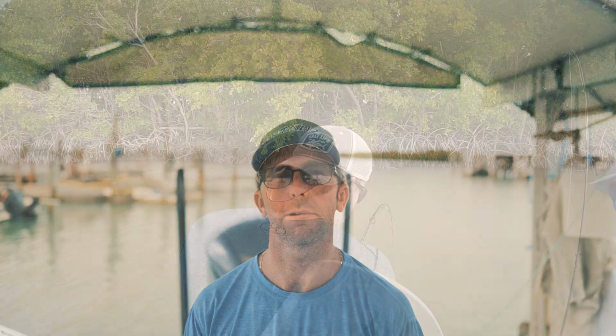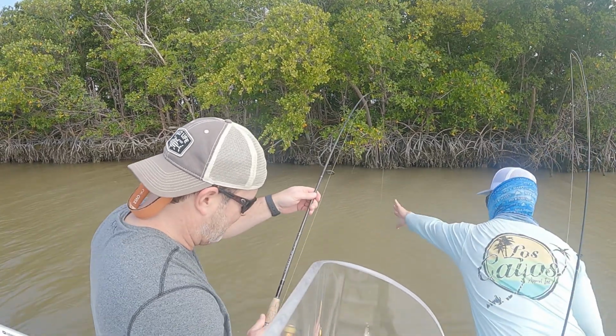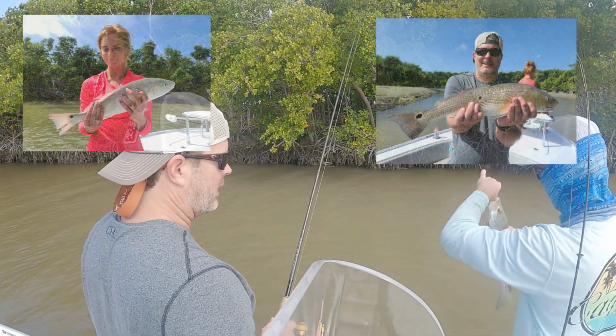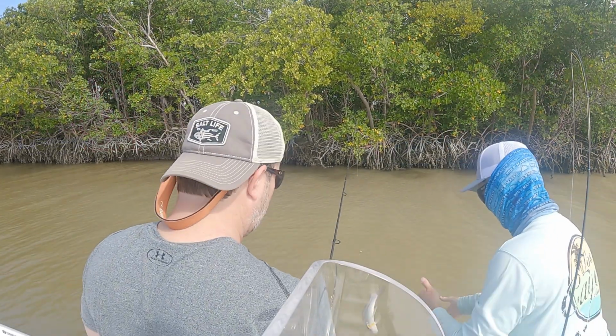Alright, so after that, like I said, we had plenty of pilchards. We worked our way further into the backcountry creeks and had some really good action back there. Plenty of snook, a few redfish mixed in. It was a lot of fun. They both had a great day, great time, and I look forward to fishing with them again, hopefully in the future.